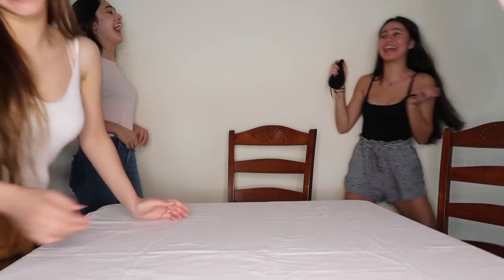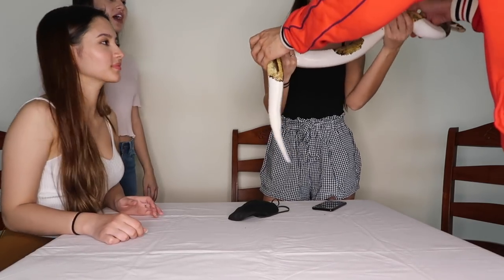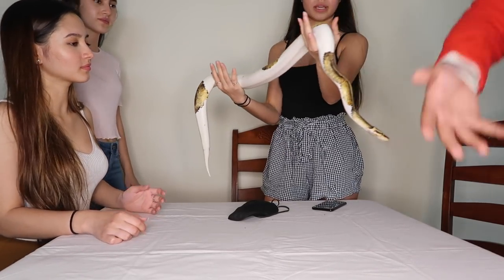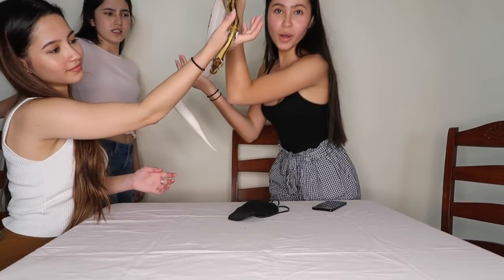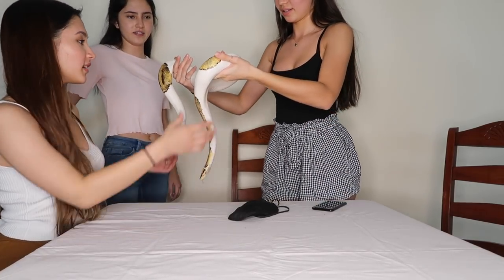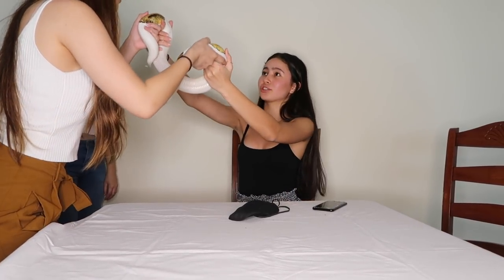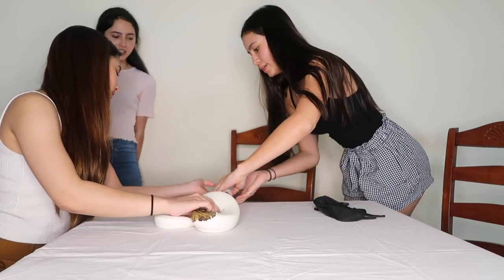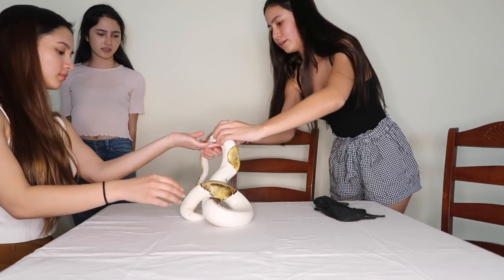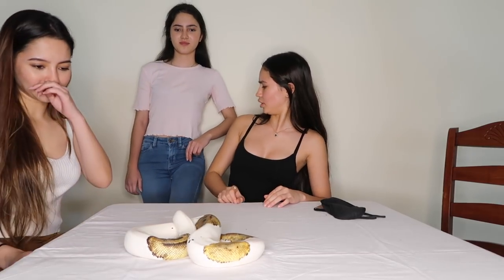Wow, it's really heavy on your neck. It licked me. Here and here. No need to squeeze it. Just let it move around. This is my Chinese zodiac, guys. Yeah, put it over your head. Look at you running away.